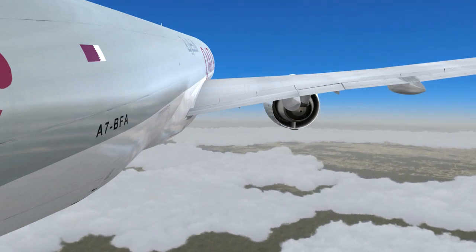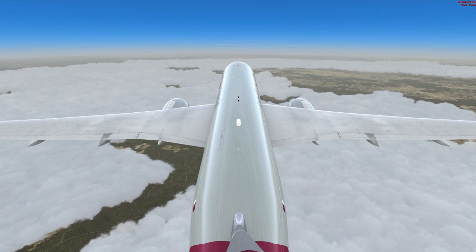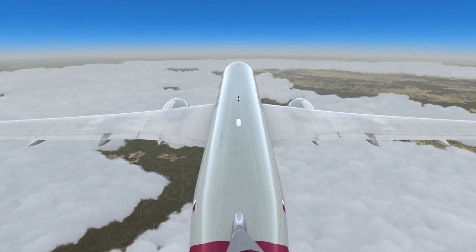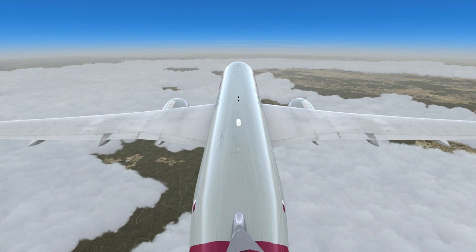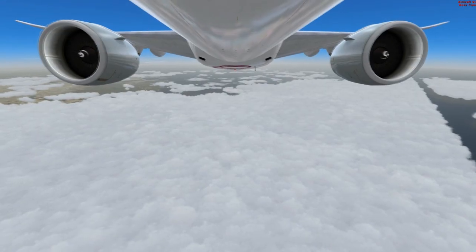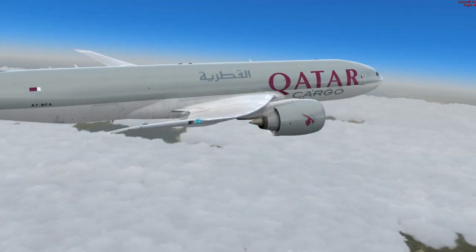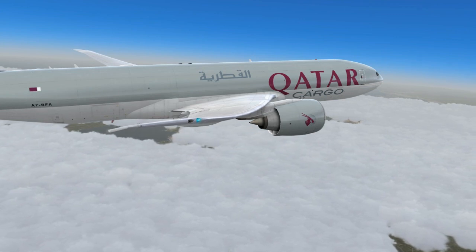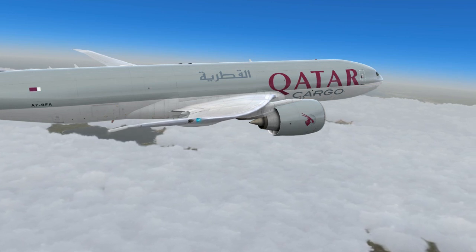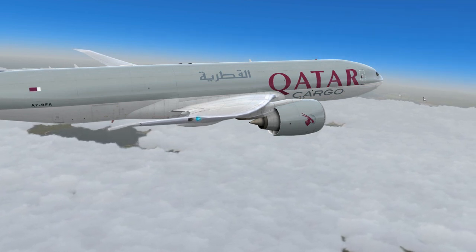Just a few of the views that come with pressing A when you're looking at the wing view. I like that tail view. Might have to get some more of tail views from the 300ER when they release that. And a forward looking one of these, something like that. Nice wingtip. See the flex in the wing there. Also the strobe blinking away. Tiny bit of contrail just coming off the back of the engine there.